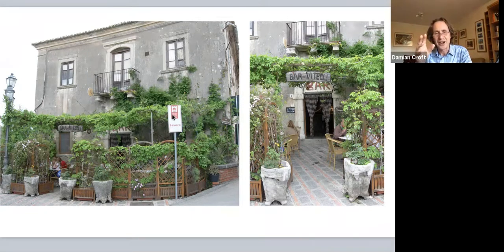Well, this photograph was taken 10 years ago, and I deliberately included it because it's not like this now, unfortunately. If you were to arrive at this bar on a summer's afternoon, like for example now in August, I can guarantee you would struggle to find a seat there. So what's the allure of the village of Savoca? Well, it was the place where Francis Ford Coppola decided to film the scenes set in Sicily in his movie, The Godfather.